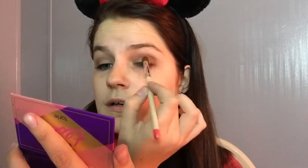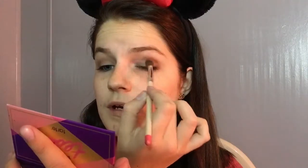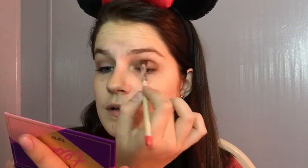You can go in and adjust it. I'm going to take my ring finger with a little bit of that first shade we used and just apply it to the middle of my lid and blend it in there. Here we go. And see, it's very natural, very easy to do.